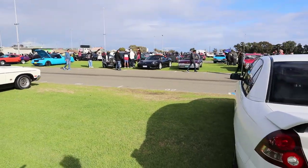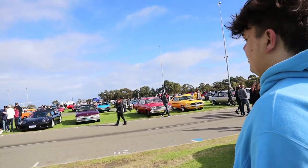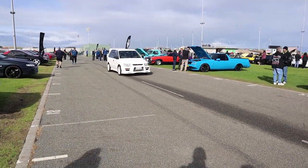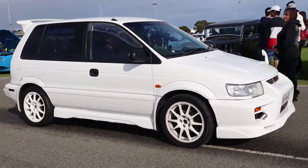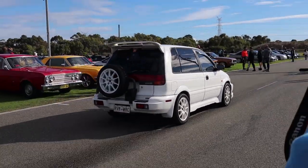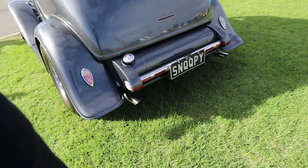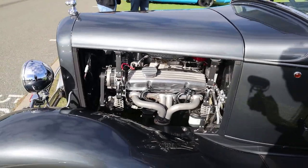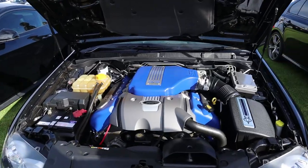Bully. There's a Ferrari. Oh, let's go look at the Ferrari. Don't see this ever, actually. Check this out though. Check this big rig. Snoopy. Yeah. Check out that big rig. And this FPV.